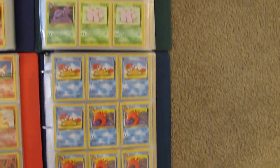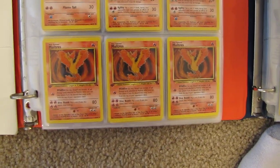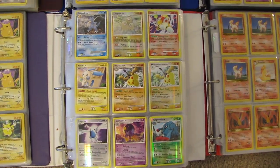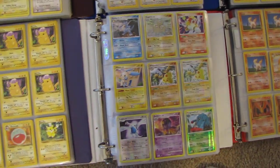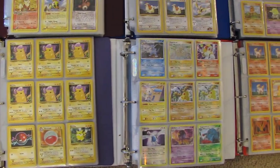And then grass type, water type, fire type, nice first edition Moltres down there. Here's some Diamond and Pearl cards, just a mixture from one of the big booster box openings. And then there's lightning type. So there's 500 in each of those binders.